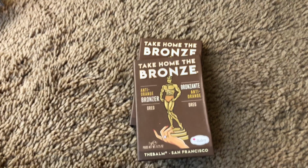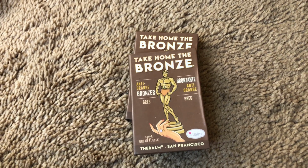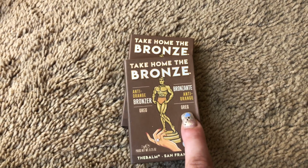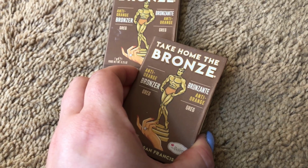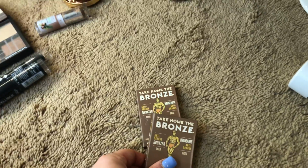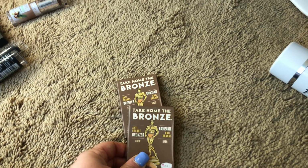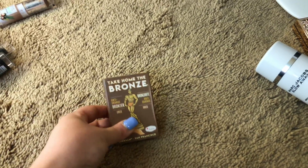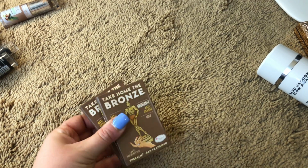I have two bronzers from Take Home the Bronze from The Balm, in the shade Greg. Its claim is an anti-orange bronze. I have had these for about 2 years now and they are very expired. I am going to be tossing these because of how old they are.